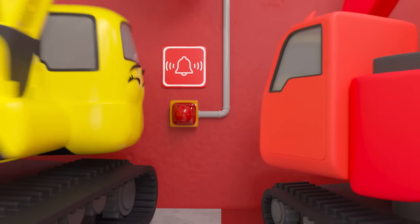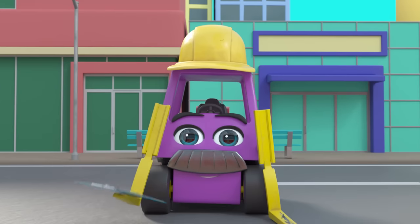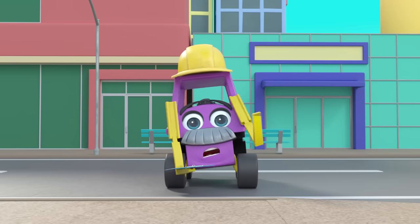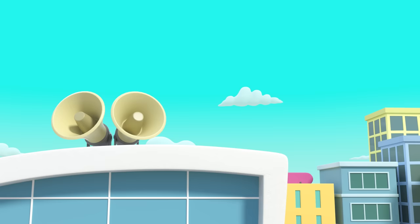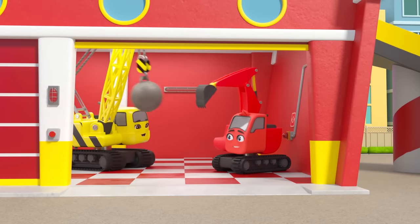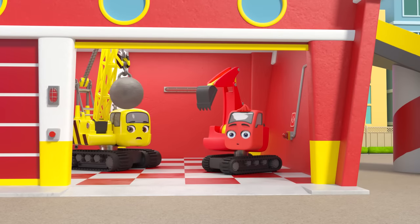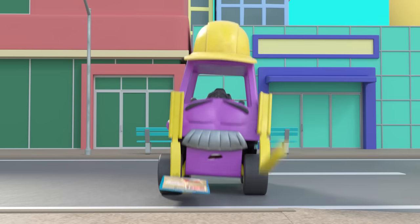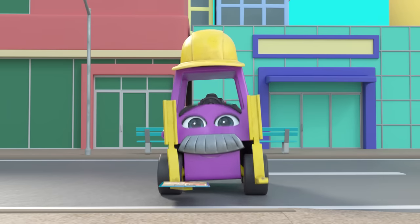First, let's test the fire alarm. Oops, that's not the right noise. And that's very loud. Mr. Rubble wants him to turn it off. Phew. Well, at least it's working.